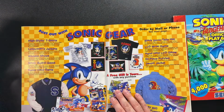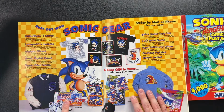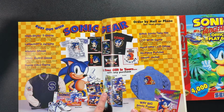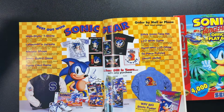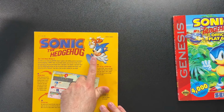And also it shows a bunch of merch from back then. I didn't know there was a board game for Sonic at the time. I remember the LCD games. So much cool stuff. A poster! Wait, look at this. Tell me this is not cool. And I don't remember seeing this render ever either.